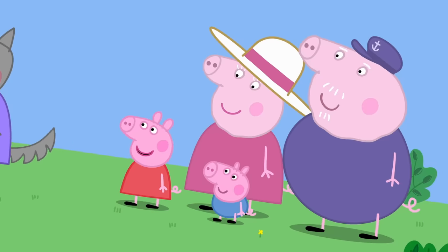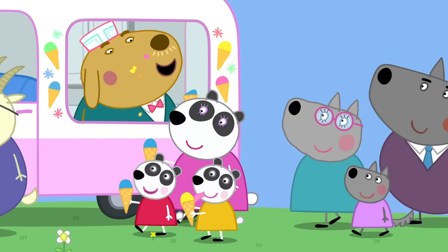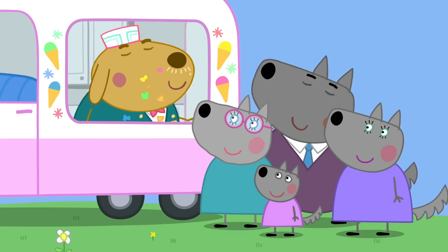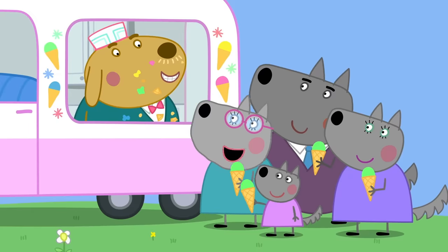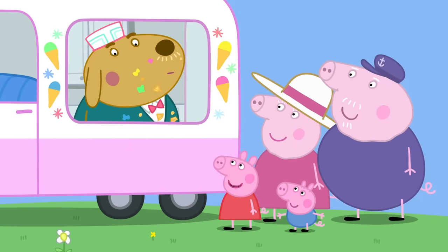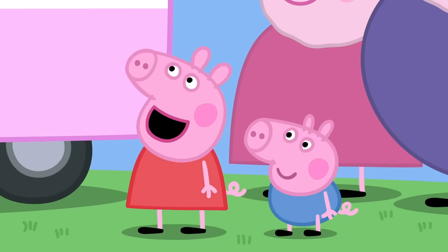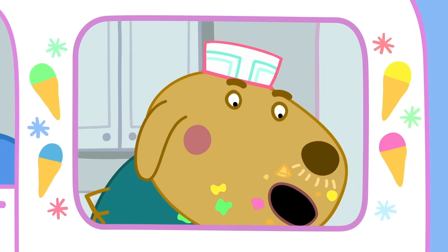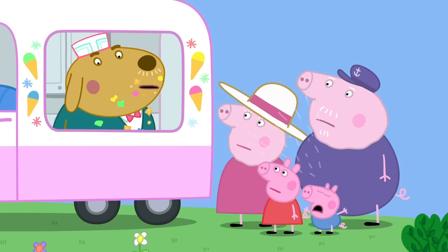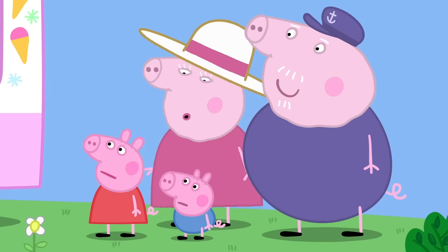I want a strawberry ice cream. What do you want, George? Ice cream. Thank you. Is the mint ice cream good? Mmm, lovely. Four mint ice creams, please. Thank you, Mr. Labrador. It is Peppa and George's turn. Can I have a strawberry ice cream, please? Ah, I seem to have run out of strawberry ice cream. Then can I have a vanilla ice cream, please? Oh, there's no vanilla left either. Actually, I've got no ice cream left at all. No ice cream? Maybe I tried too many myself. Yes, maybe you did. Mr. Labrador loves ice cream.